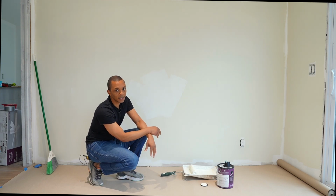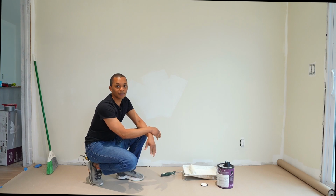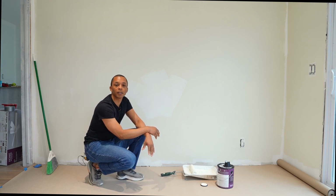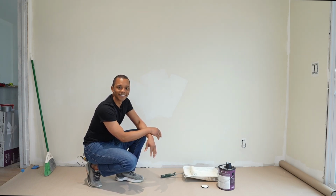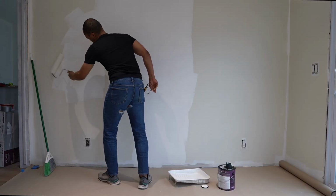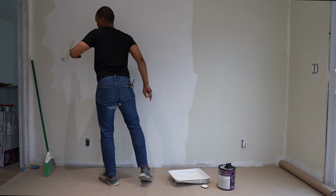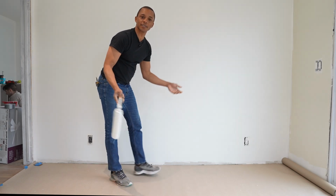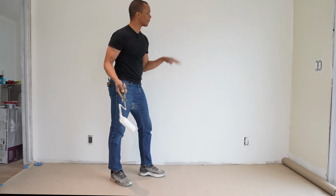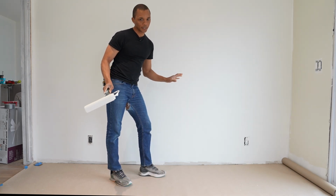Because just because I don't want Alabaster doesn't mean that this color is going to be the end-all perfect color for this office and the rest of the house. So I'm gonna move forward, paint a little bit more, and then we'll bring you back after it's done. Okay, and now just like that, through the magic of editing, I've gotten 2 coats of this white paint on, and I'm so much happier.